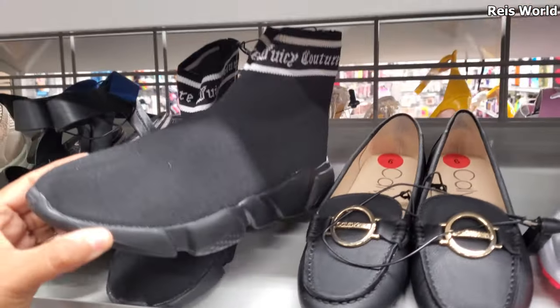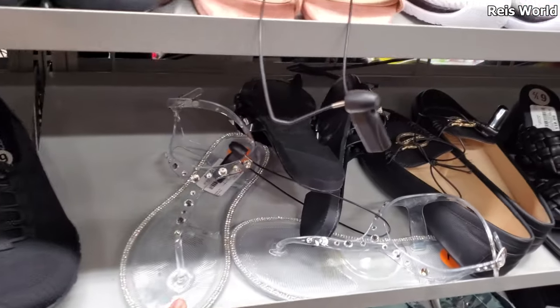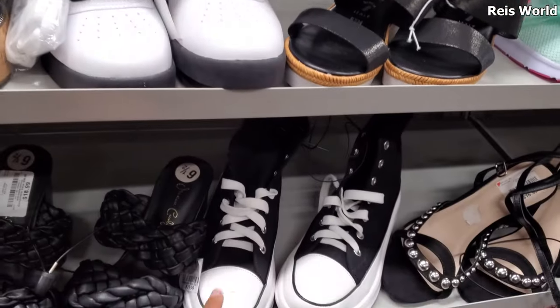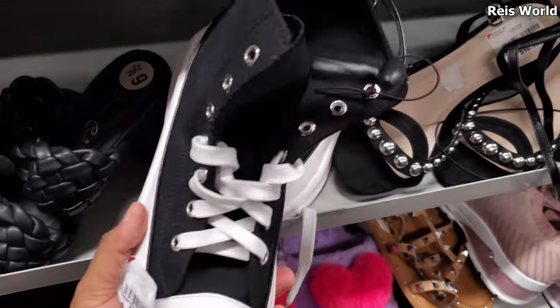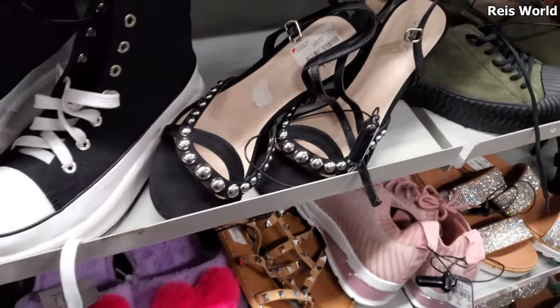Juicy Couture, like a slip-on. Some Skechers. You have the jelly sandals, Fila high tops. Like this looks like a baby shoe, like the way it feels right here. These are 20 by Sugar. Those are by Sugar.